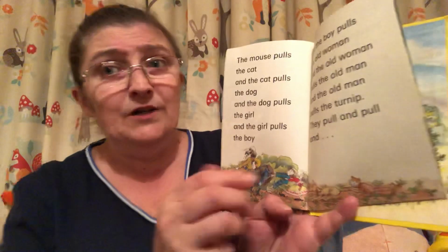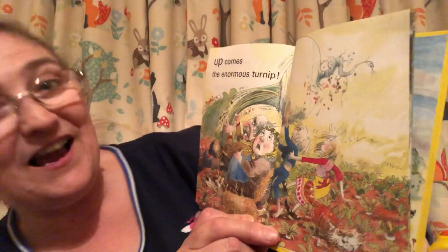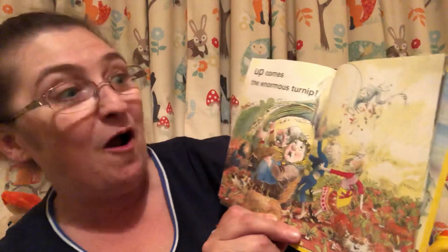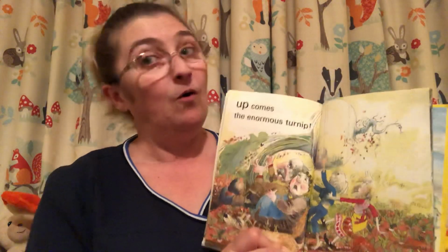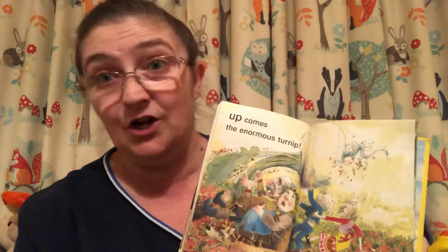There they are, pulling. And what happens next? Up comes the enormous turnip. Yay! They've done it! There comes the enormous turnip. It really is huge. Look at it. Wow! That is very big. It's bigger than all of them. Oh, he's definitely having turnip for dinner tonight. I think everybody can have a piece of turnip tonight because there's just so much of it. Wow! Didn't they do well?